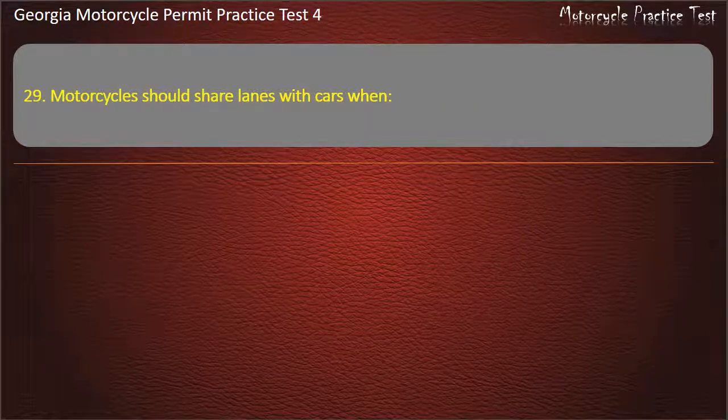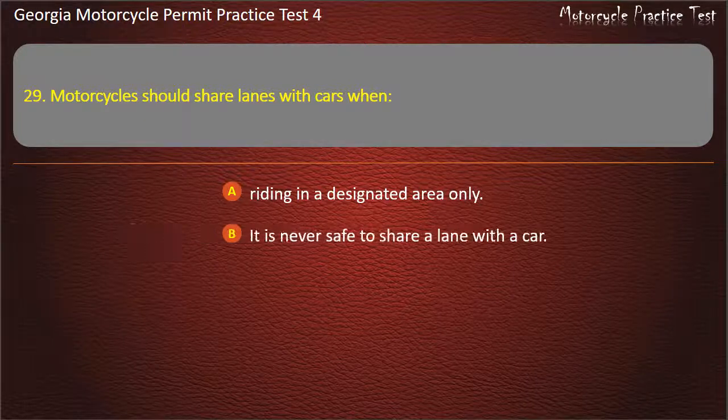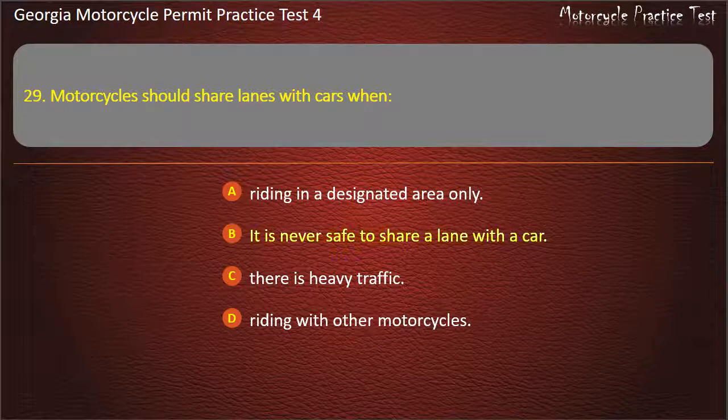Question 29. Motorcycles should share lanes with cars when riding in a designated area only, it is never safe to share a lane with a car, there is heavy traffic, or riding with other motorcycles. Answer: It is never safe to share a lane with a car.